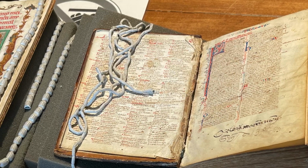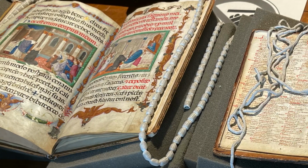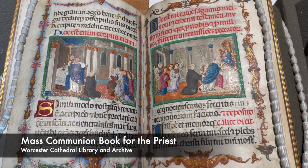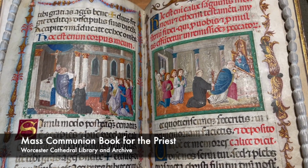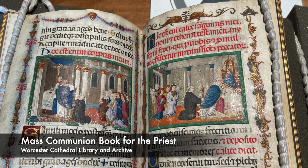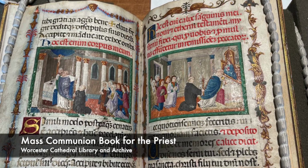And then this is a little Italian communicant prayers for the Mass for the priest, about 1400 again. Oh, and this has full pictures. Full illustrations. They're not fanciful. I suppose there's more. They look like they're actually representing a scene. Yeah. And you're starting to get perspective coming in, the buildings in the background.